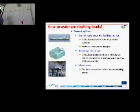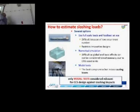So at the moment, the best compromise is to use scale models like the hexapod test rig that we saw just now, and GTT will create motions that simulate the motions of a particular vessel in a given seaway, and we can make a lot of measurements from there. And from that, we can make estimations of what the sloshing forces are.